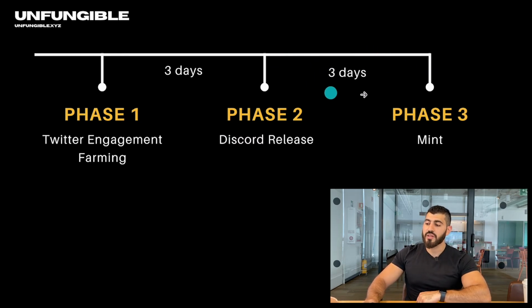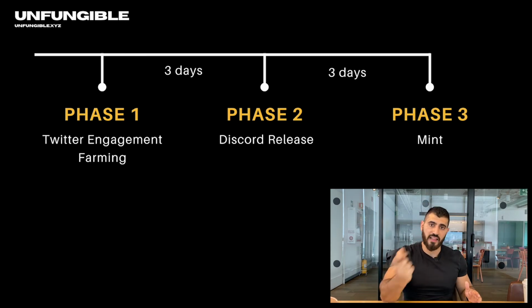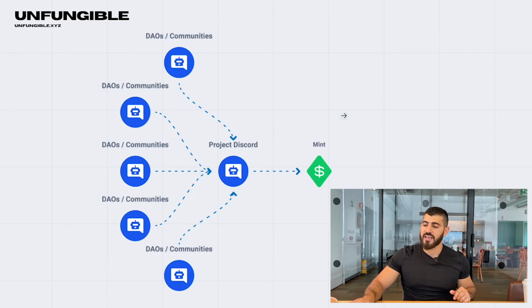And this is really the make or break of your project. And this is what differentiates Degen Mints that end up selling out in 2 minutes and Degen Mints that don't end up getting traction. And it is the phase between Discord release and the mint. And really during this phase, it is a collab game that is going to be deployed.